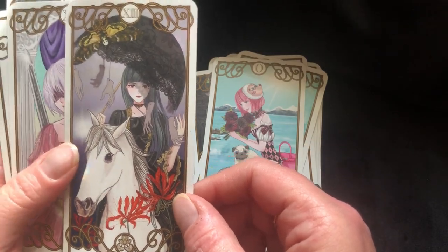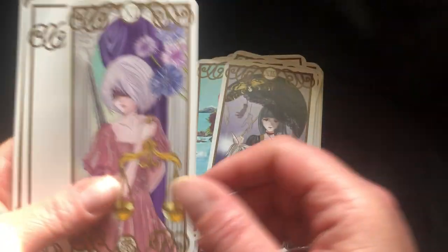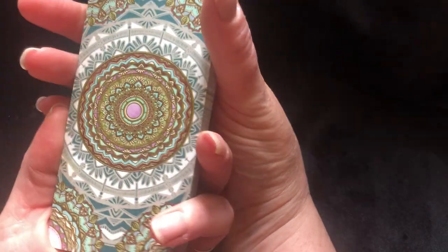Look at this death card. I mean, really. Sorry about the sun. It's not cooperating with me today. There's another one. I love it so much. I love the size. I love the shape. I love the backs. It's just a fabulous, fabulous deck.